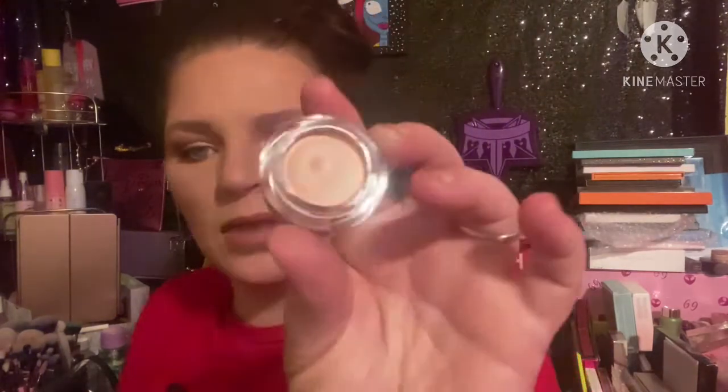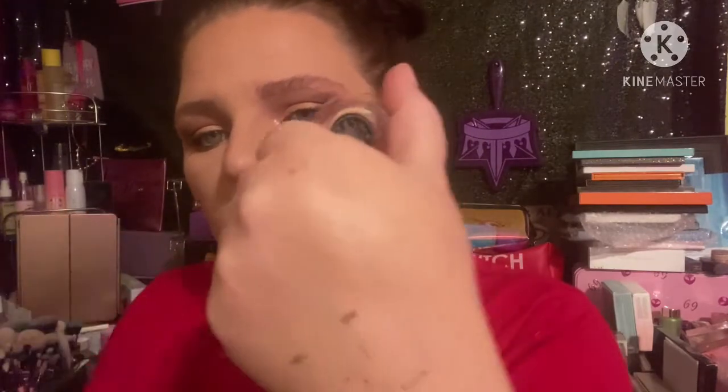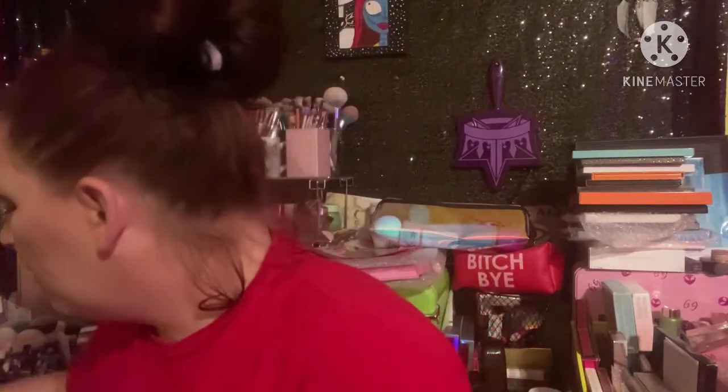So this is the Soft Matte Complete Concealer in Light 2.5. I've never tried a jar concealer, but that's what it looks like. Sorry if you hear my kids. They're being extra loud. I'll put it right there. But I'm really happy. I've heard really good things about this concealer, so I'm excited to try it.